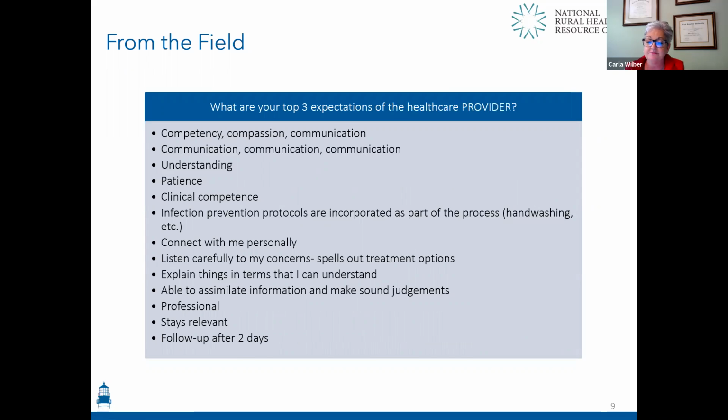Listening carefully to my concerns, explaining things to me in ways I can understand, professional, and then follow up after 2 days. I knew who gave me that information, and so I asked, what do you mean? This particular coworker of mine said they felt it was really important, especially in the clinic, if you're seeing a provider for a sick visit, not just basic primary care for preventative annual visits, that somebody call you after a couple of days and see how you're doing. That was one of the expectations. So I thought that was very important and something for us to remember.